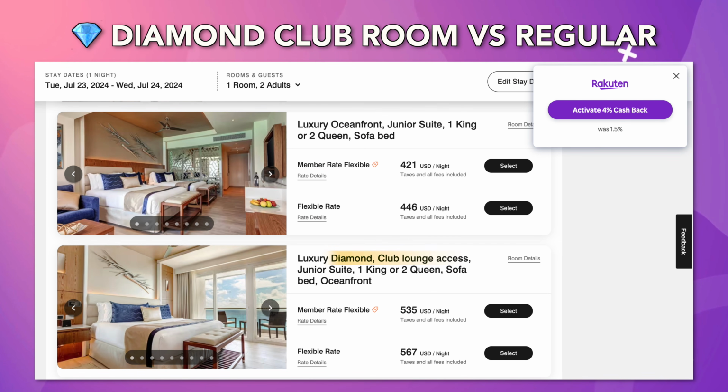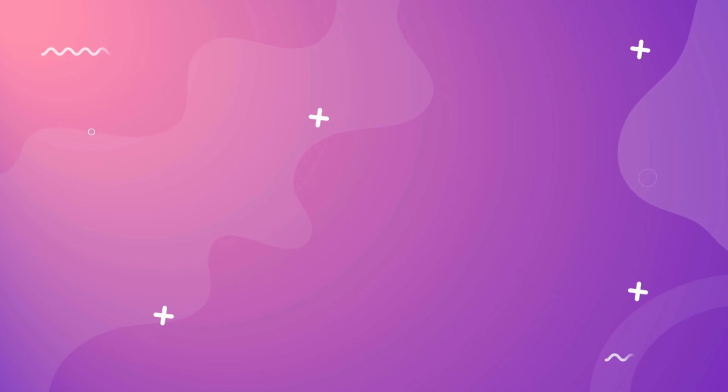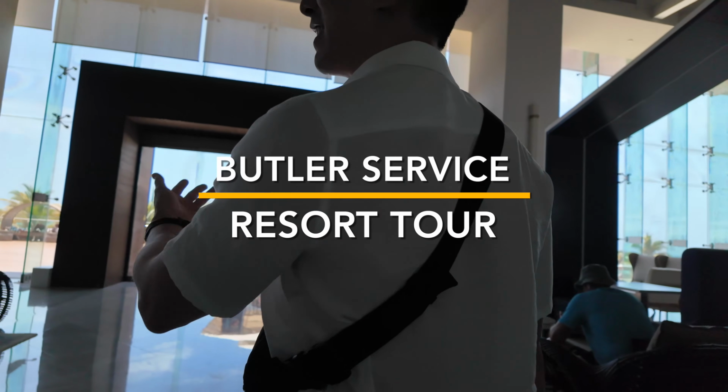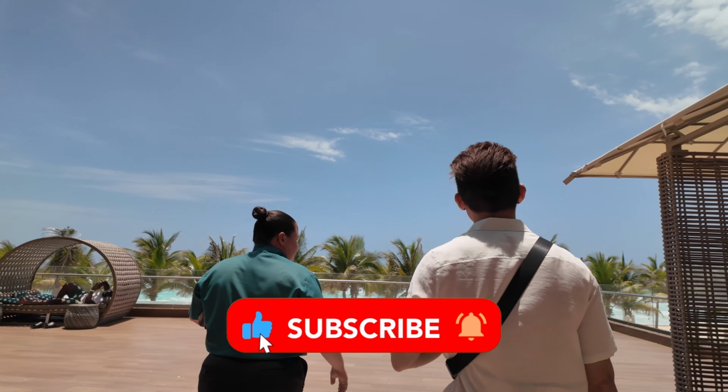Since we booked the Diamond Club room, we pay around $114 more. At a high level, as a Diamond Club member, you will get additional benefits such as butler service, lounge access, a Diamond member exclusive pool, and more. After checking in, our butler greeted us right away and gave us the resort tour.